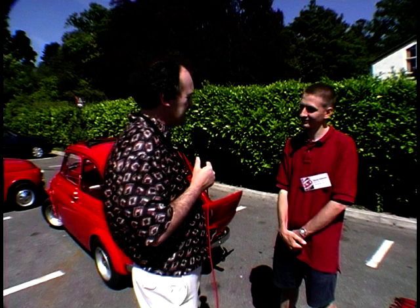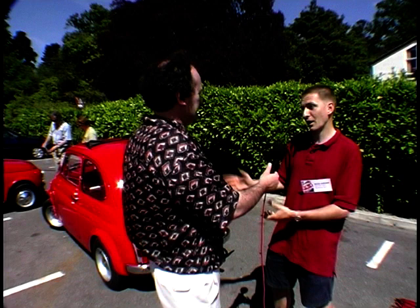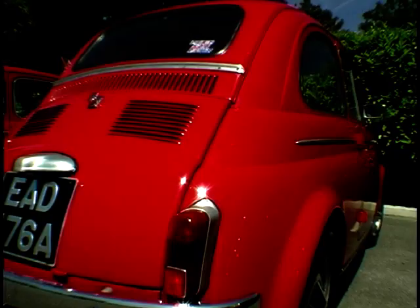Okay, well, it's a chance for Fiat 500 owners to bring their cars down to Bournemouth and to Lyndhurst and have a little drive through the forest, have some fun, get their cars seen, and just have a lovely day in the sunshine.